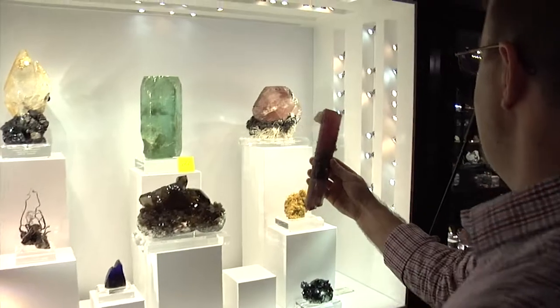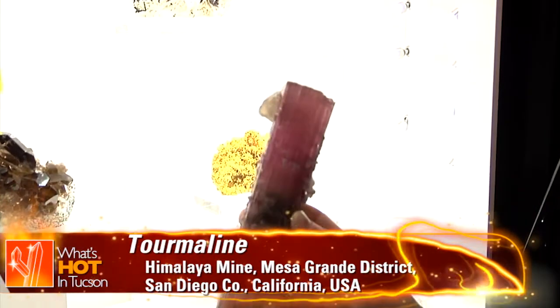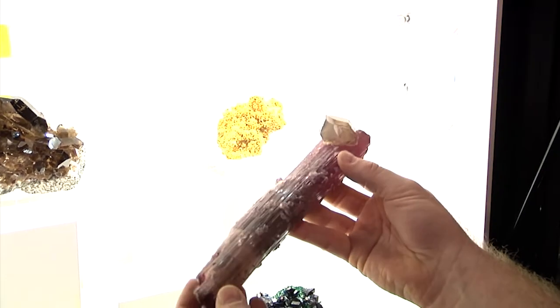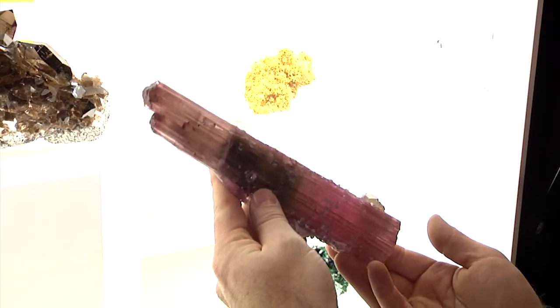That's a fairly large Himalaya mine tourmaline. I guess it is. I've collected there, but I never saw anything that big. That's really something. Have any idea when that came out of the ground? This was in the Bill Larson era, in the late 70s, and it was actually in their company collection for many years. Doubly terminated, of course.